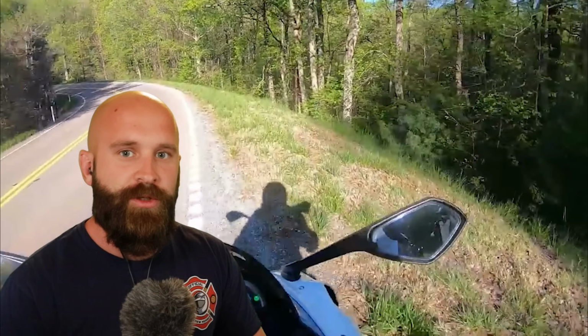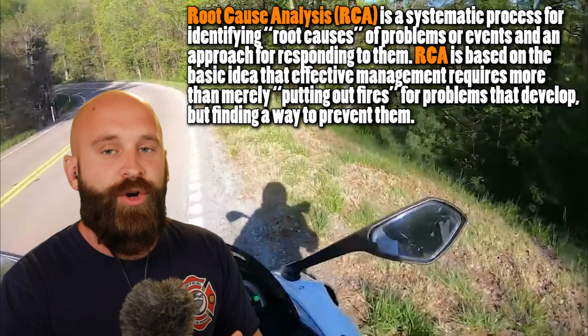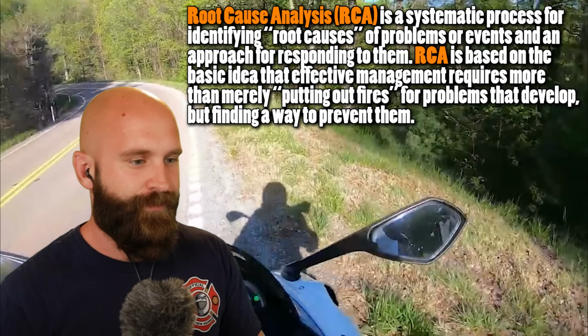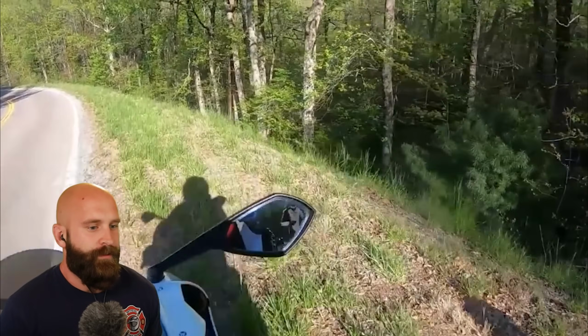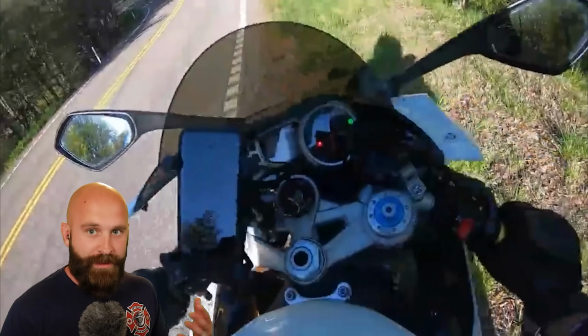But we do a scene survey. We try to recreate the scene using cause and effect, the root cause analysis system and everything. It's called a scene survey, scene size up. That's for those of you that want to get into EMS. I've had some comments saying they want to get into EMS, and this is a good way.